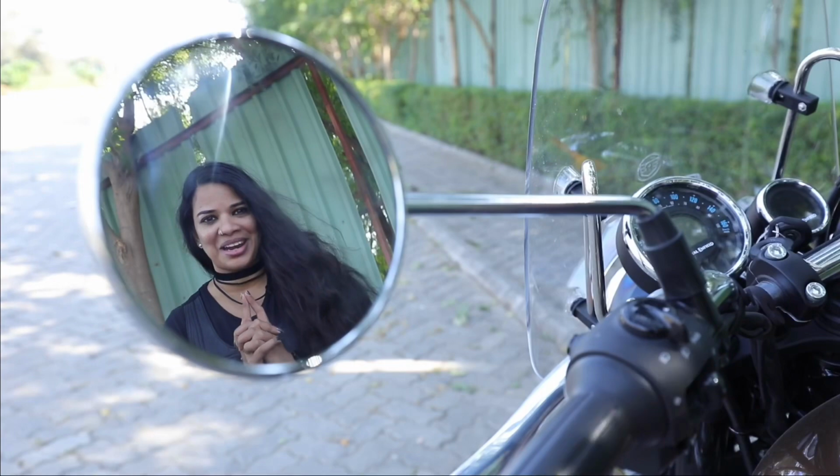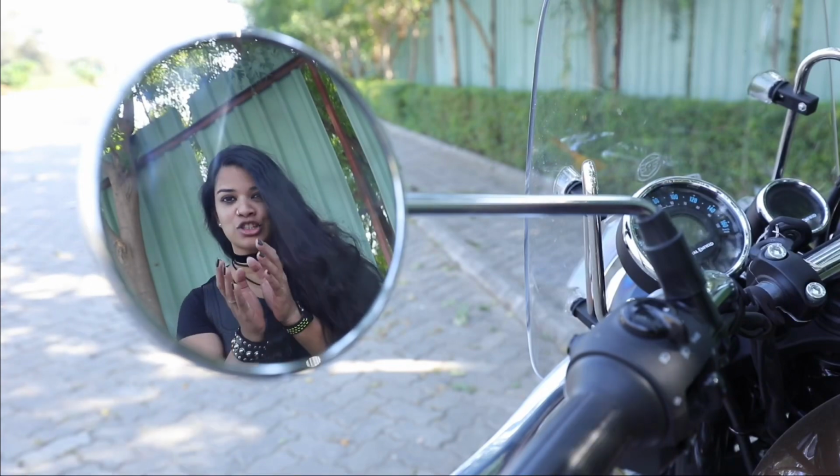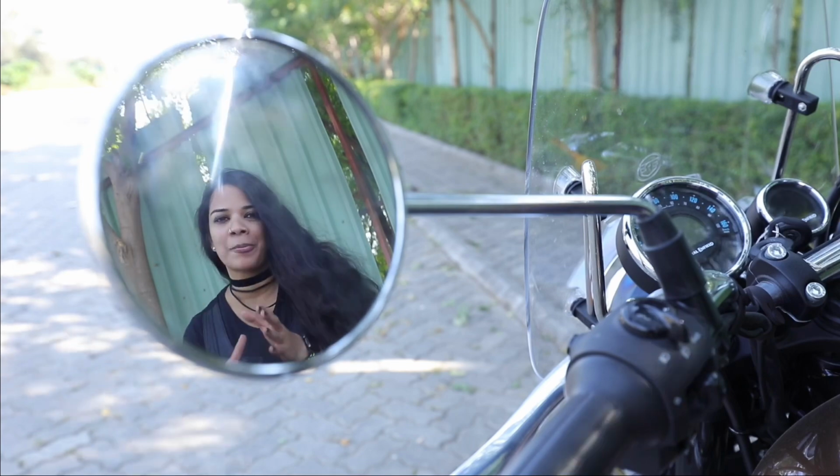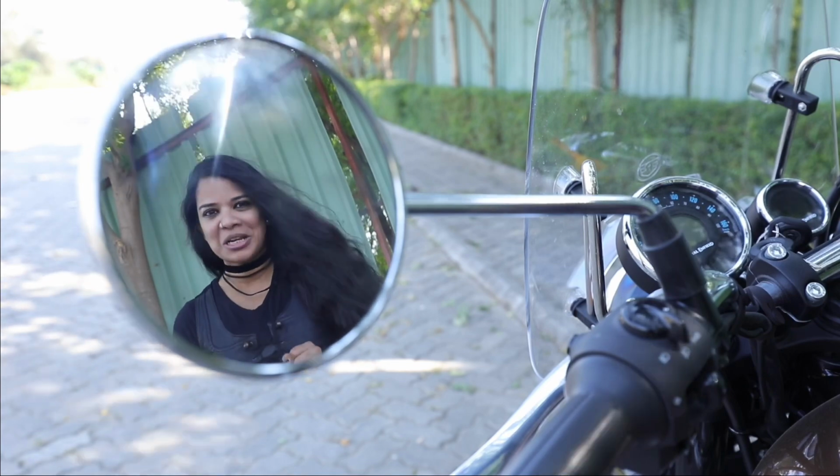If you ask me how I feel about the Meteor 350, I would say I feel like it's a top class quality custom built Thunderbird.